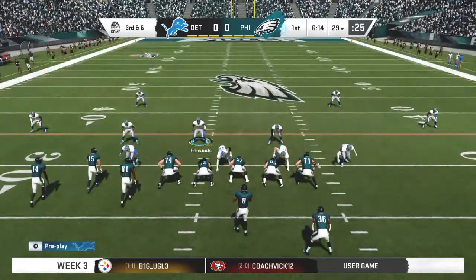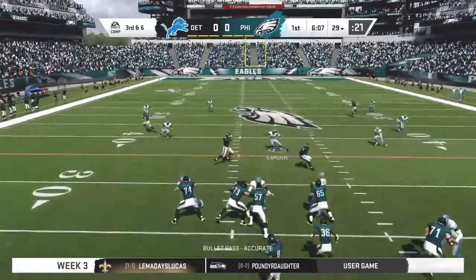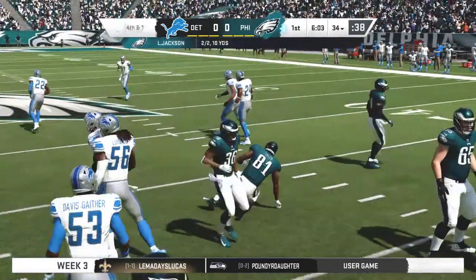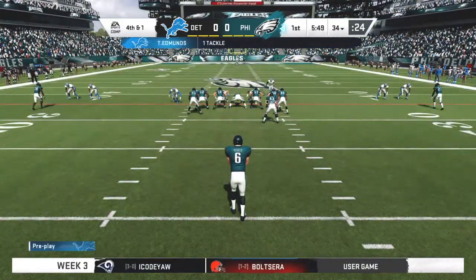This defense looking for an early stop. This is 3rd down and 6. From the gun, it's Jackson. They'll get this to his tight end. It's Jonnu Smith. And he's going to come up a bit short. He needed to get to the 35 for the first, but he only makes it to the 34.